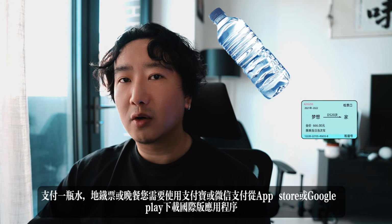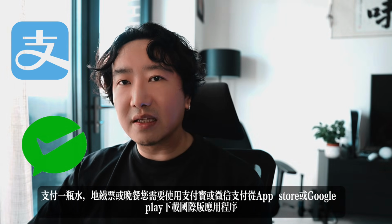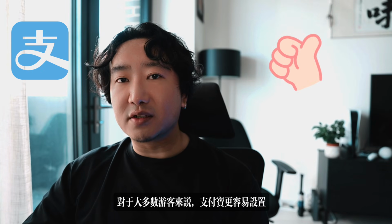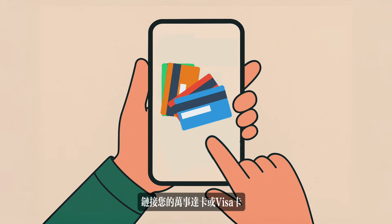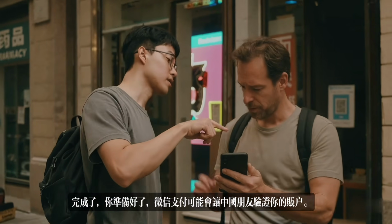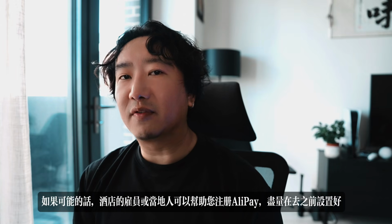To pay for anything like a bottle of water, a subway ticket, or dinner, you will need to use Alipay or WeChat Pay. Download the international version of either app from the App Store or Google Play. For most tourists, Alipay is easier to set up. Open the app, sign up with your passport, link your Mastercard or Visa card. Done, you're ready to go. WeChat Pay may ask a Chinese friend to verify your account, or hotel staff or a local might be able to help. Set it up before your trip if possible, using Wi-Fi abroad.